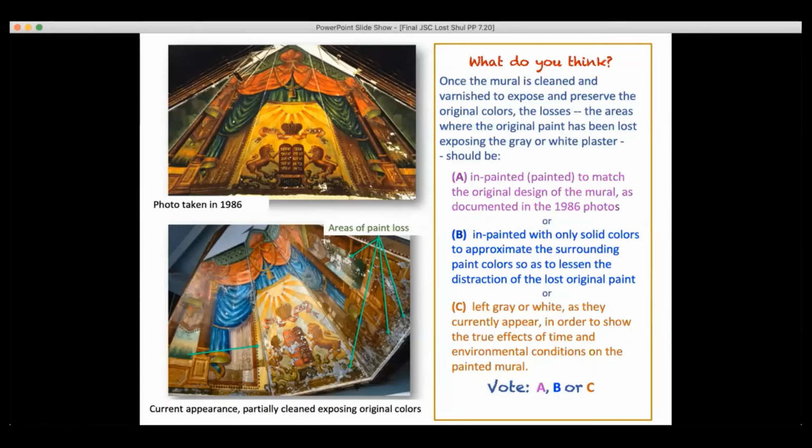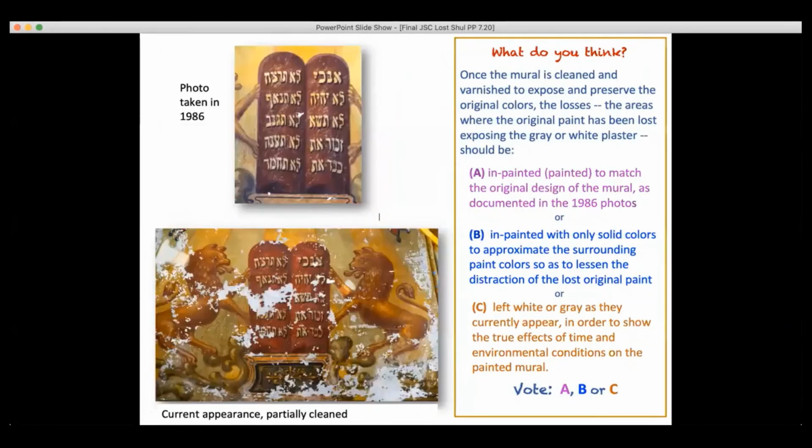Or the third option is to completely leave it as you see it right now, say this is the damage that's occurred, and that's where it is, and that's all part of the history of the piece. So at this time, you'll see a poll appear on your screen that you can vote for either A, B, or C. So feel free to read these over, and please place your vote. We'll leave this up for about 2 or 3 minutes. You're looking at the overall mural, and here is a detail with the same questions, but just vote once.